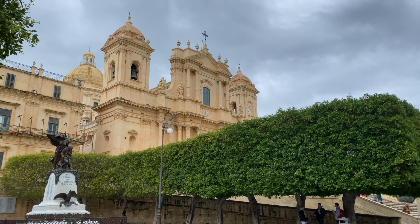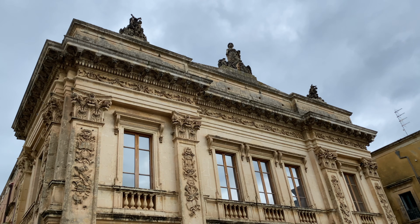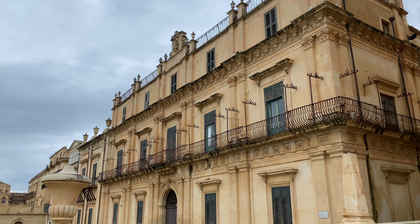Noto is a town that was completely destroyed in 1693 by a massive earthquake that affected the whole area. And when it came to rebuilding it, 3 architects were in charge of designing the city, and they got free rein to do whatever they wanted. And it was during the Sicilian Baroque period of the 18th century, and so a lot of the buildings in that all look the same.